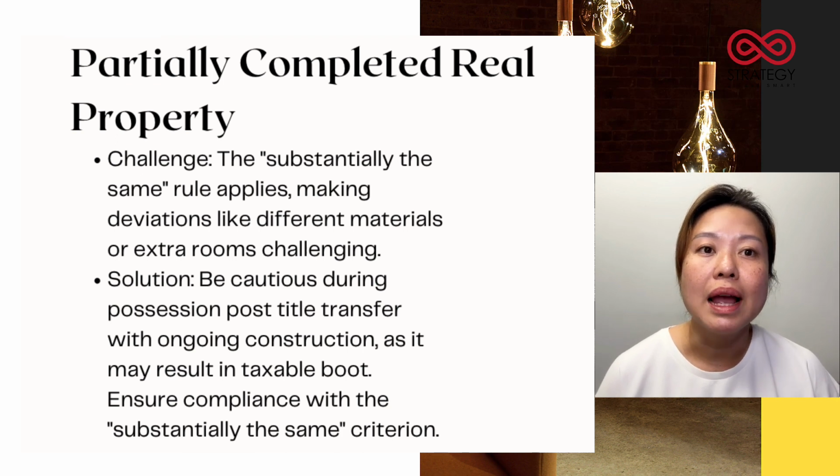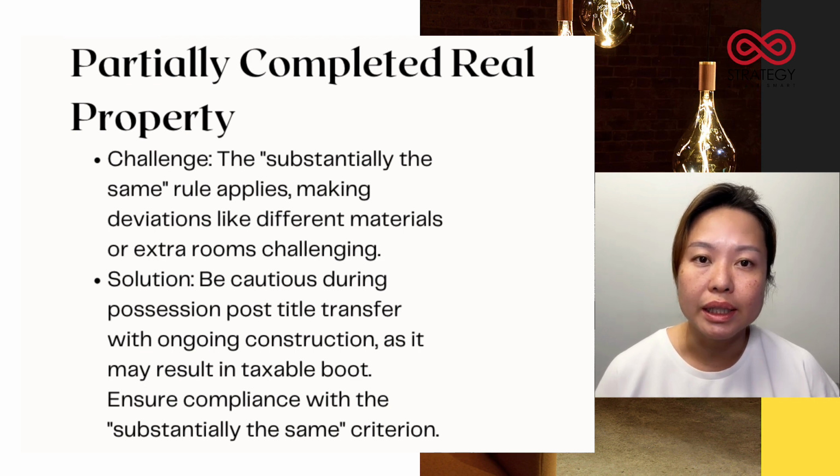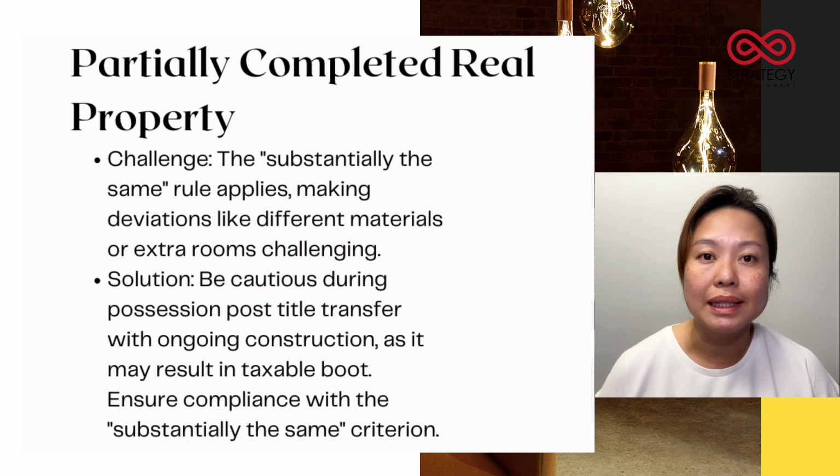Moving on to our second challenge, dealing with partially completed real property. The substantially the same rule adds a layer of complexity, requiring careful consideration of deviations, such as variation in material or an additional room in the construction. For example, if the replacement structure is built with a different material or has an extra room, it might fail the substantially the same test.